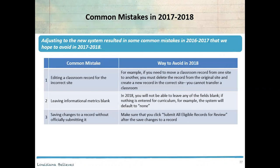Previously, we also had folks leaving informational metrics blank. In 2018, you will not be able to leave any of the fields blank. If nothing is entered for curriculum, the system will default to none. Finally, you cannot save changes to a record without officially submitting it. You must make sure that you submit all eligible records for review after you save the changes to a record. Basically, if you save the changes to a record and you don't submit it, it's like it never happened for us because we can't see things until it's final and it's been submitted to us.